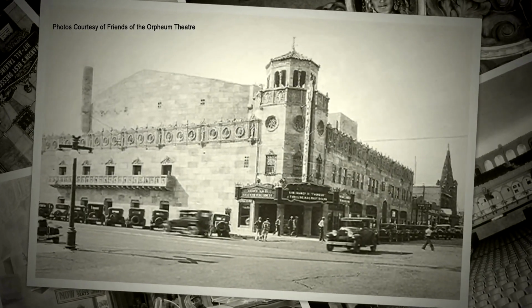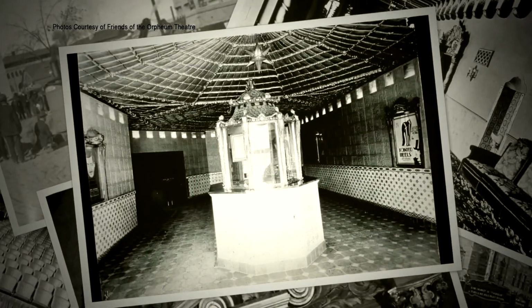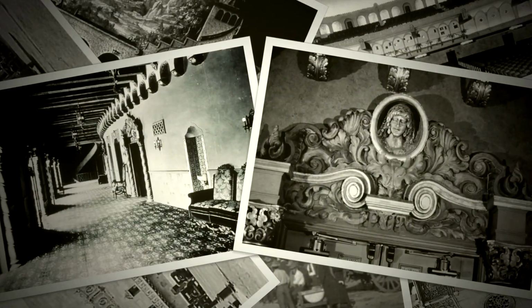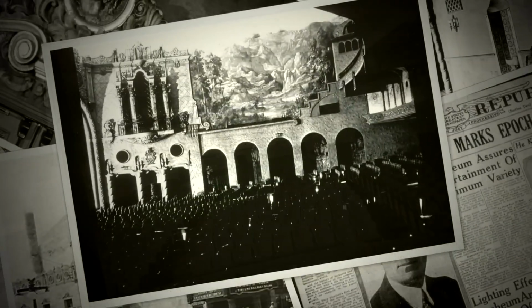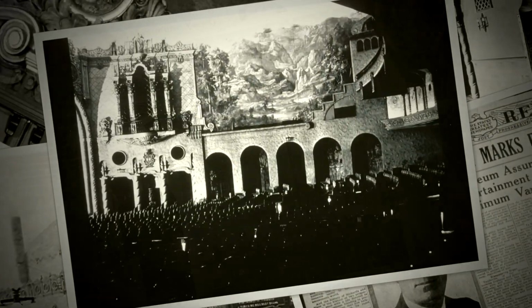Orpheum Theater first opened on January 5th, back in 1929. This building was the last major construction project in Phoenix before the Great Depression. When this theater opened, like 95 years ago, it was a technical marvel.